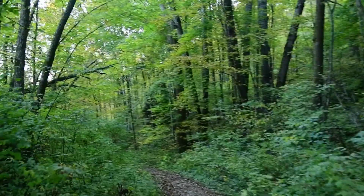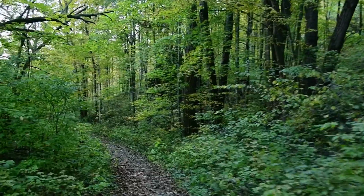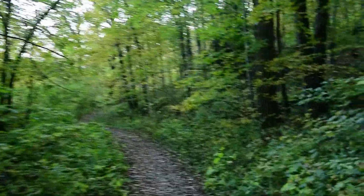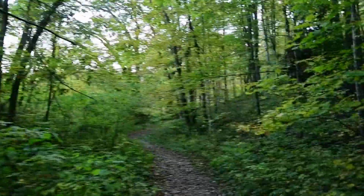This is the trail to Malanaphy Springs. You can see it's well established. Lots of people enjoy this area. It's meant only for hiking, not for biking, just for hiking.